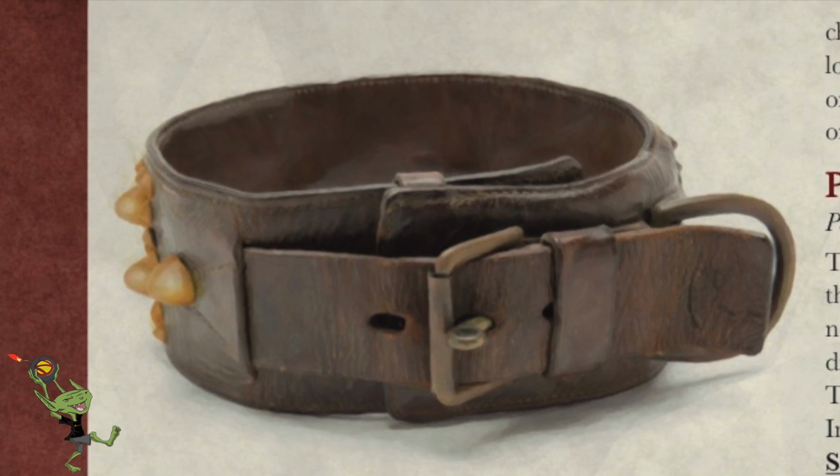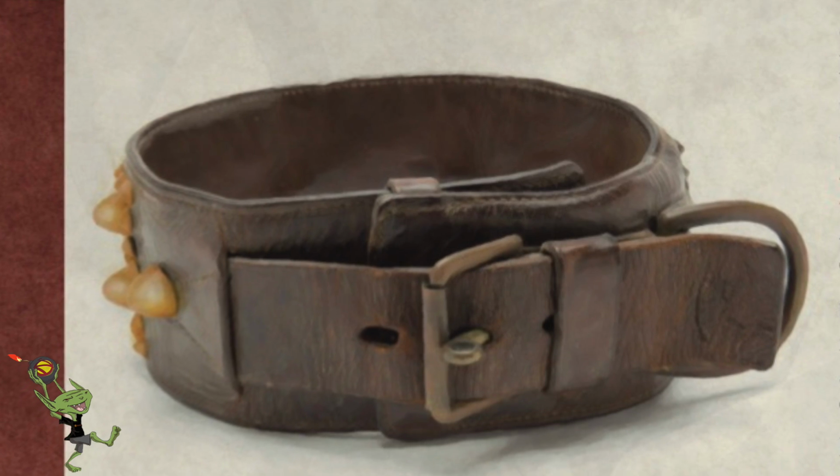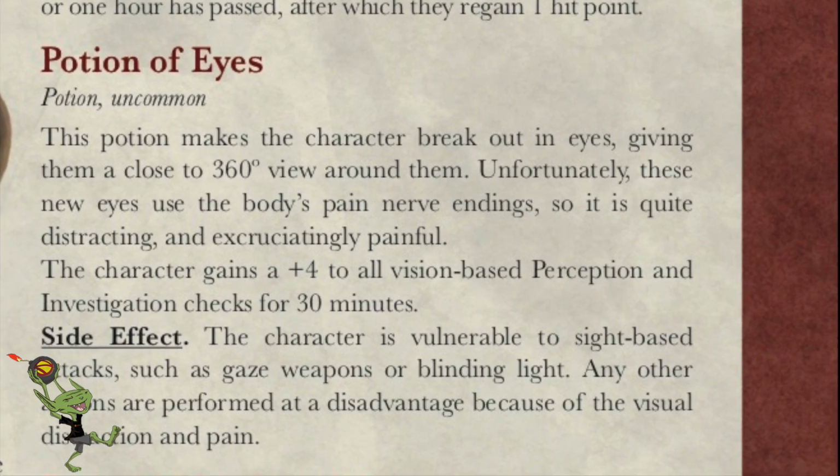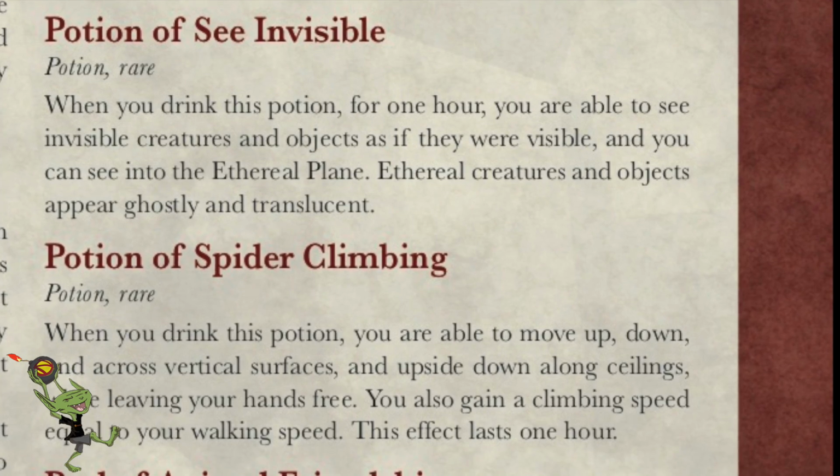Alright, so the first thing we're going to wind up getting into is a whole bunch of magic items that are really part and parcel of what this tower is all about. And there's some really cool things. It's pretty much a cursed magic item that's a collar. It's designed to pull things back to whoever's got the device. You get a variety of different awesome potions that can be used. Potion of borrowed health, potion of eyes, potion of see invisibility, potion of spider climb. Fun things to be had.